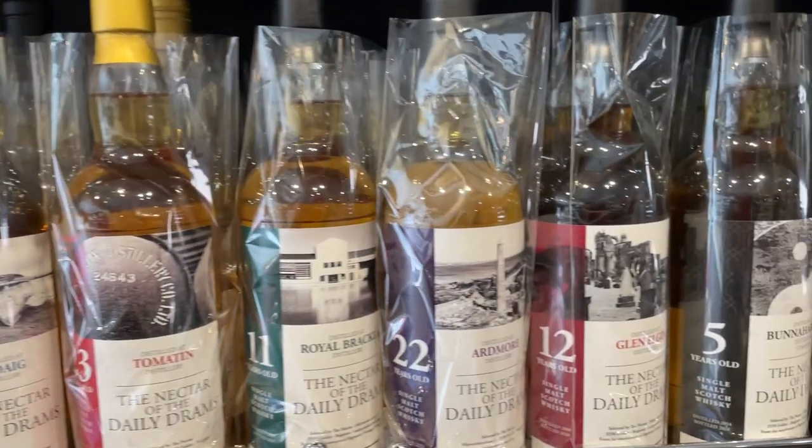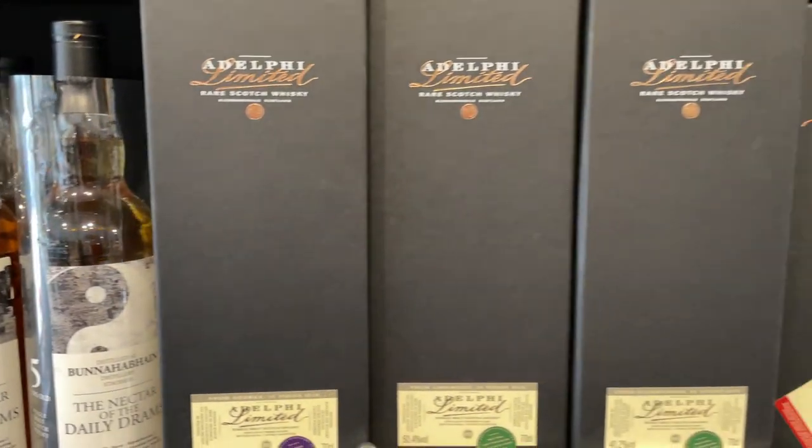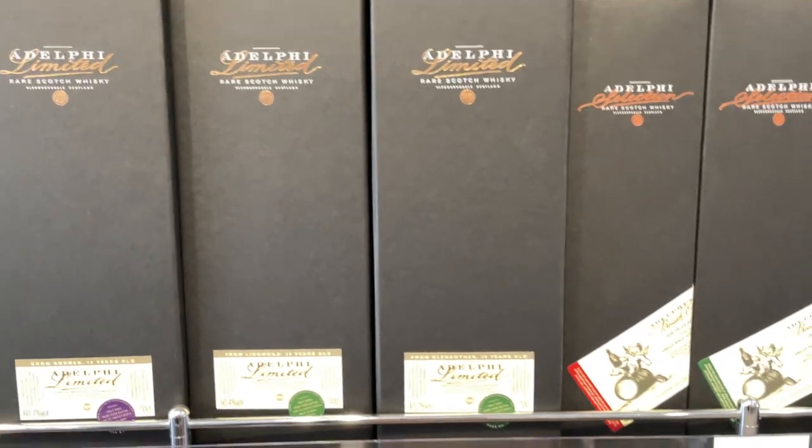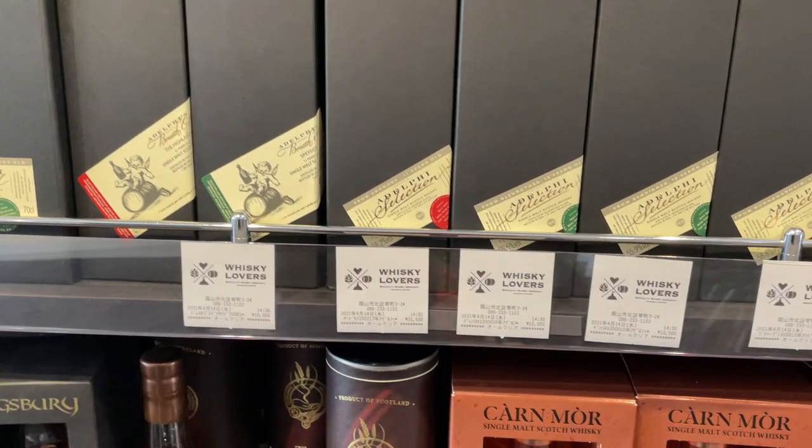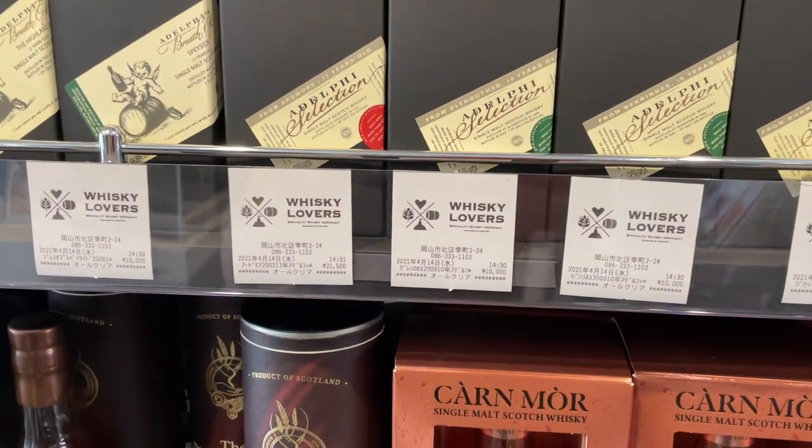Oh yeah, we were just over here, weren't we? Okay, Adelphi. Almost impossible to read Adelphi labels. We might get lucky. From Glenrothes. An old Glenrothes and a Linkwood. What kind of prices are we getting? $100, $250 for the Ardmore, 17-year-old Ardmore.